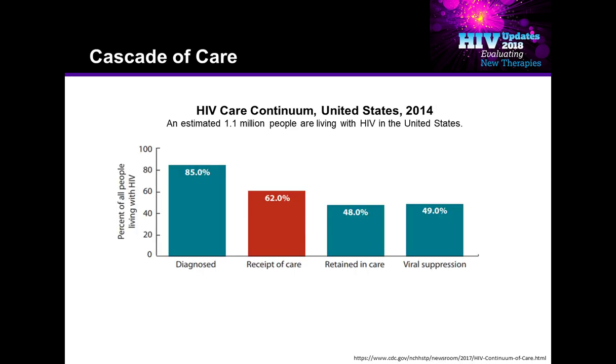So this depicts the cascade of care in the United States. Out of the 1.1 million people living with HIV in this country, about 85% of them are diagnosed, 62% of them are linked to care, 48% retained in care, and 49% virally suppressed. So a lot of challenges in reaching the undiagnosed and linking to care the diagnosed. There's, of course, room for improvement.